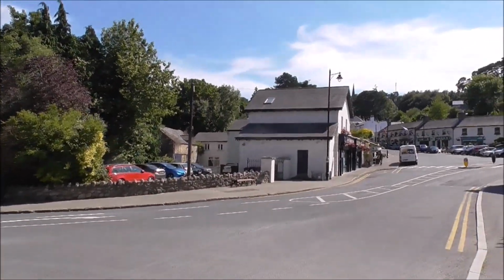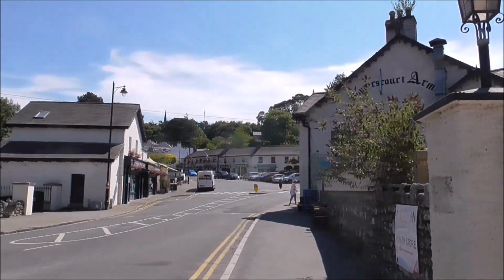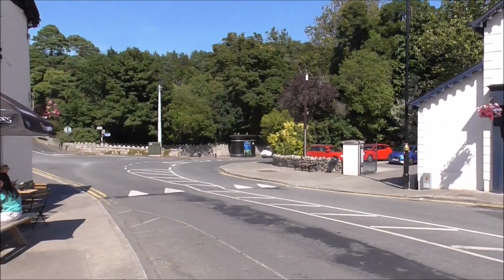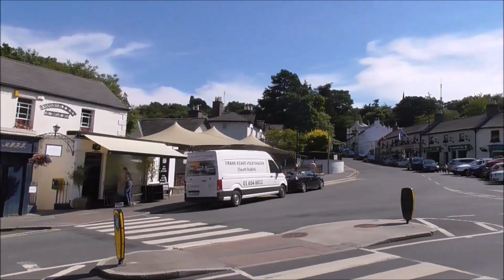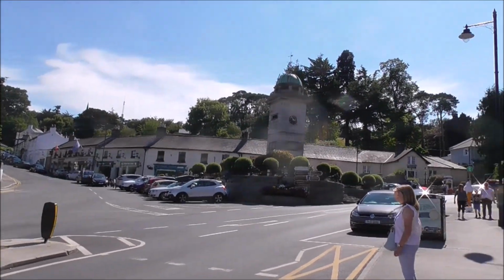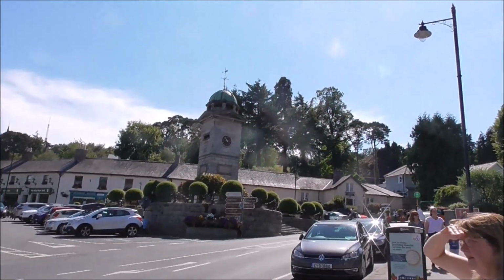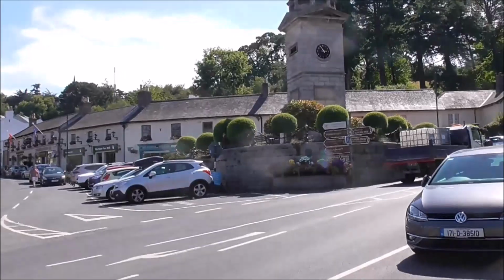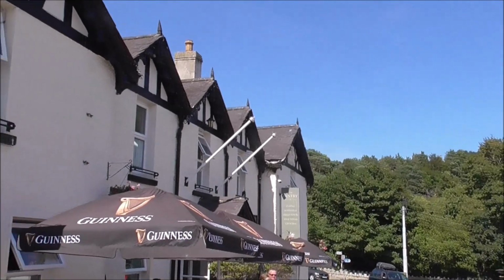And this village, totally involved with Powerscourt Estate. And here's the town clock. Now this is some piece of architecture. And this is Mac's bar.